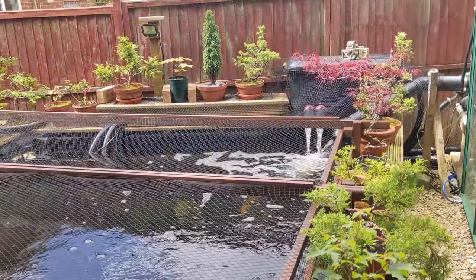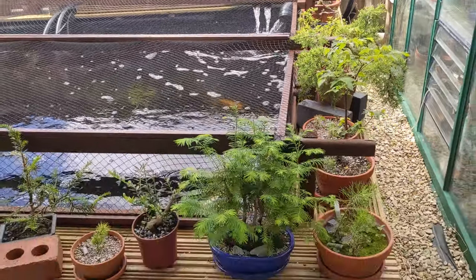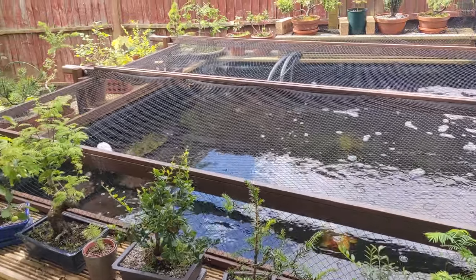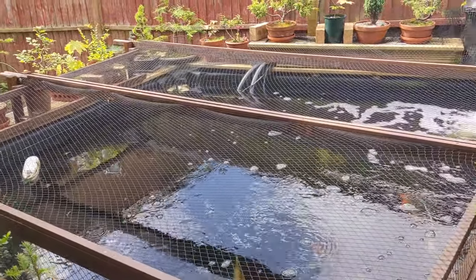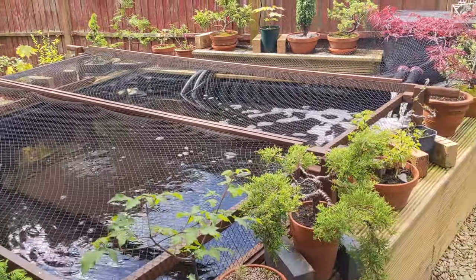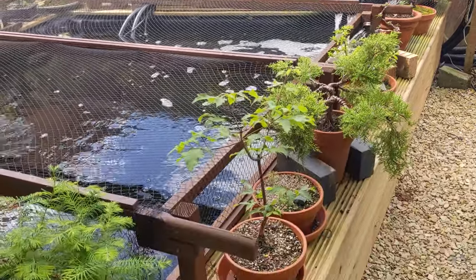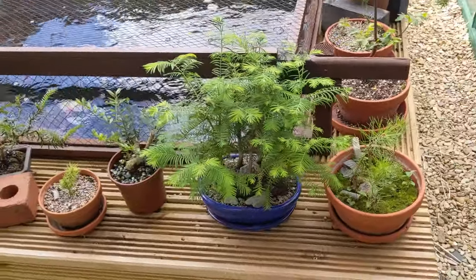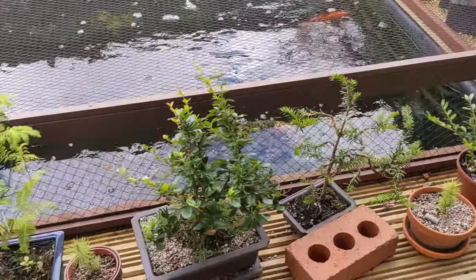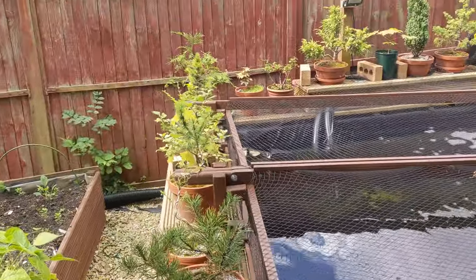So, as I just said, we've got quite a busy week ahead of us, heading off up to the Balding Reefers for his opening weekend of his fish room. I'll show you a little bit more about what's going to be happening there in a minute, but the bonsais are all looking okay and doing okay at the moment. I need to really get on and give that Dawn Redwood a bit of a prune, but all looking good on the bonsai front.